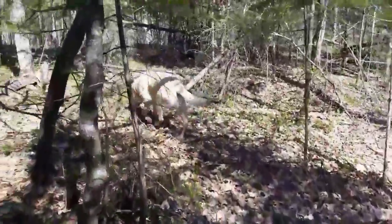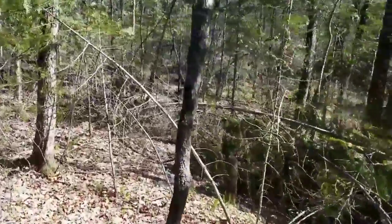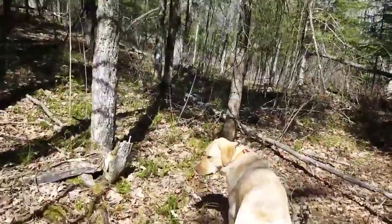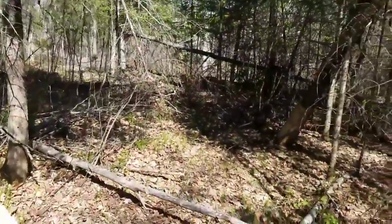A lot of ironwood in here, and that will have to be taken out at some point to reduce the competition on the crop trees.